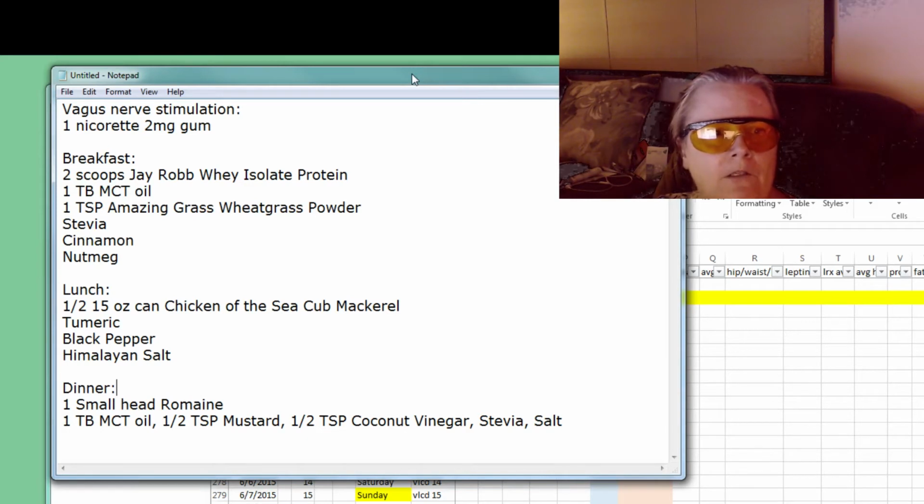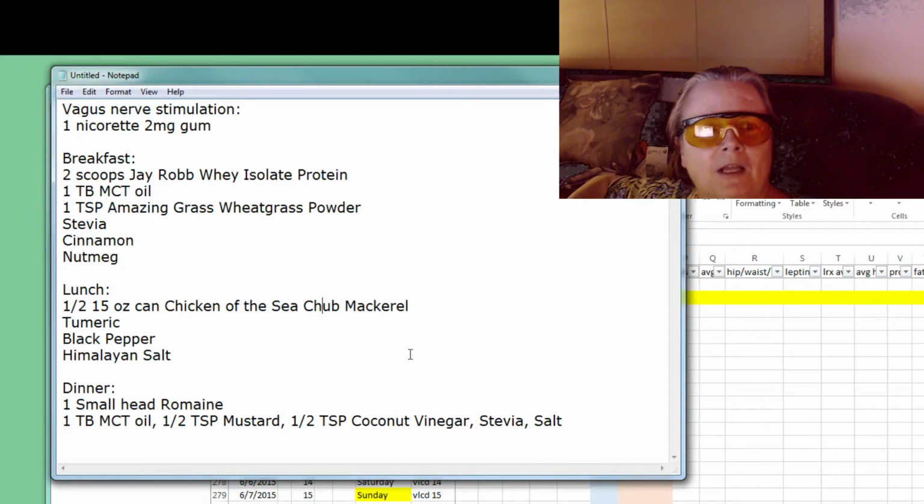And then for lunch I'm still doing the half can, 15-ounce can of Chicken of the Sea. It's chub mackerel, and let's correct that right there. Okay. With some turmeric, black pepper, a little Himalayan salt.